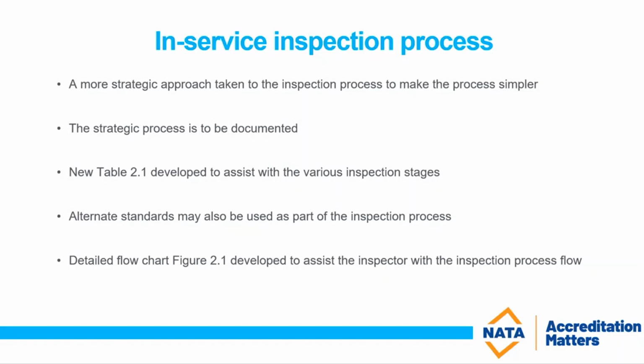Something that was not in the previous standard was alternate standards which can be used during the inspection process. For example, they might consider API, or perhaps British standards or something like that they may already be familiar with, or some may be using ASME, if those inspectors are authorized by ASME. They may be able to use those standards in relation to the inspection of pressure equipment.